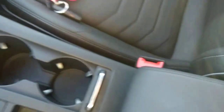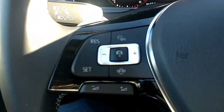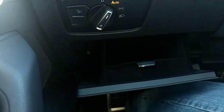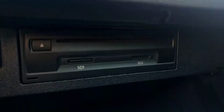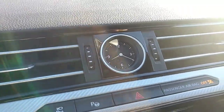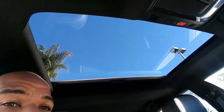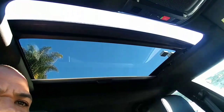USB inside, voice command, changer stations, go through your MFI on the steering wheel, adaptive cruise control, automatic lights, wallet holder, trunk button right there. Got your valet and your CD player and your SD cards inside the glove box. There's your central speaker. Loving that they brought back the analog clock, which is very nice, and your frameless mirror. Big panoramic roof that is fully functional. I will open it right now.